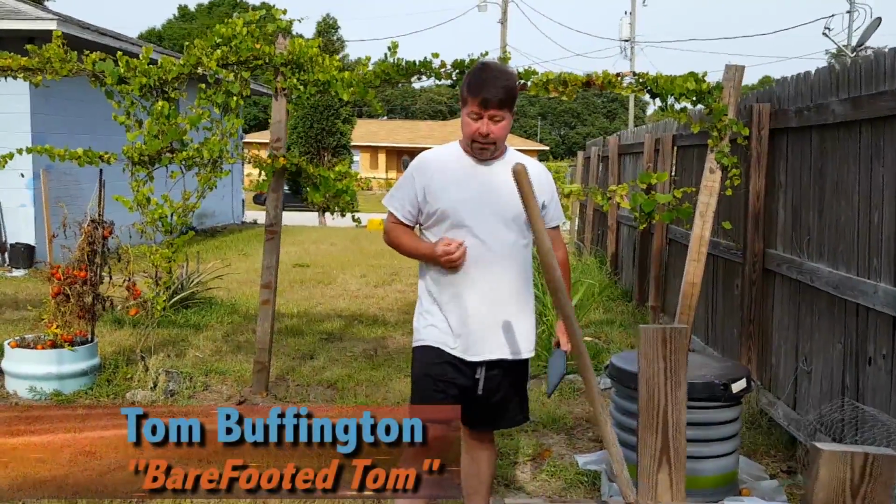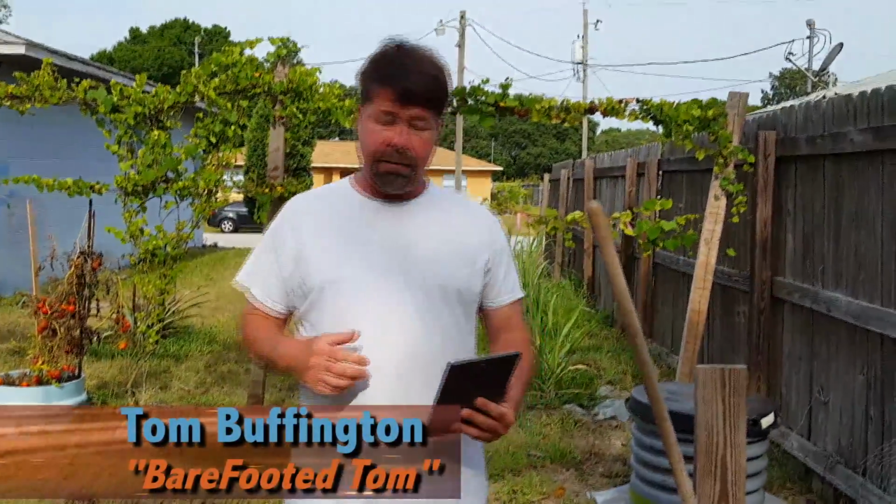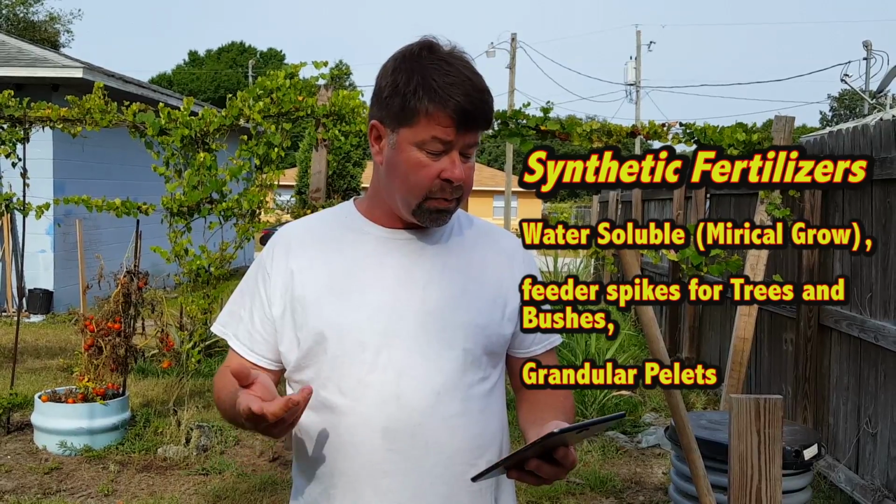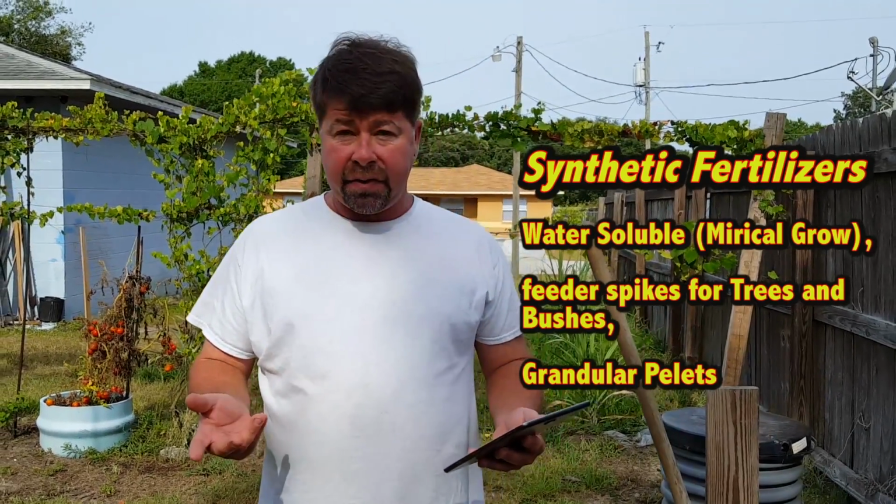There are different types of fertilizers out there. To name some, you've got synthetic fertilizers such as water soluble, like Miracle Grow. You've got spikes for trees and shrubs. You have organic, liquid and solids. Solids are more of a time release, over a long period of time. Or you've got the solution, which gets into the plants quicker.